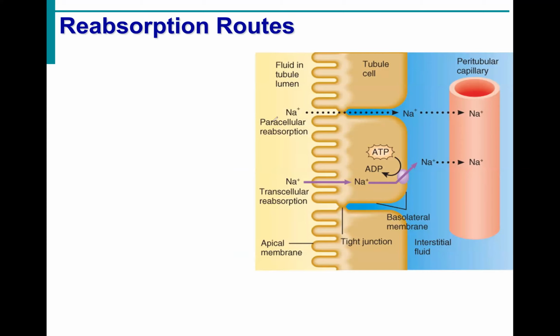All right, excellent. So again, this is our proximal convoluted tubule. That's what we're focusing on here, and this would be the wall of that. We see the nice prominent villi here. Here's our peritubular capillary right here. Here would be our lumen where our filtrate is located. And as you notice from these illustrations, there are going to be two main routes that water and our solute can take to get back into the capillary.